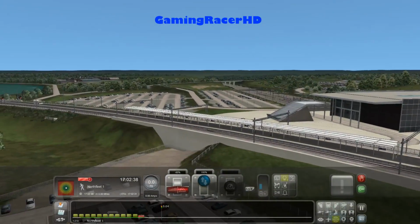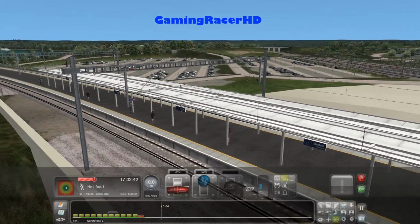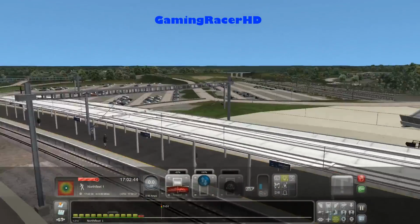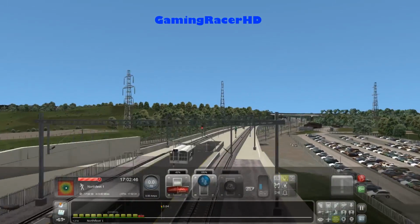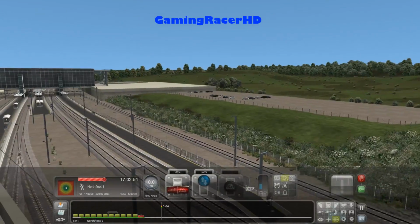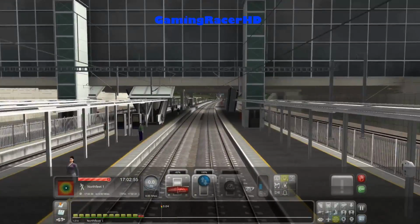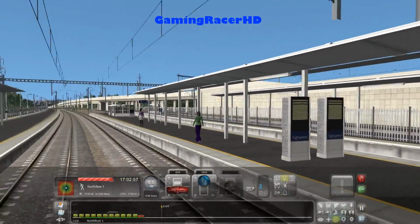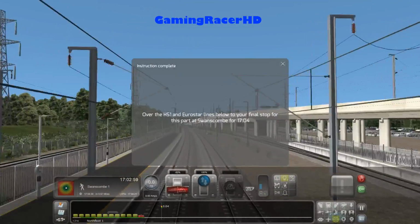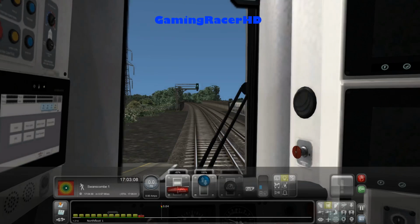So yeah, here's, wait, is this Ebbsfleet? Yeah, here it is. Ebbsfleet International Station. And obviously it continues towards Stratford International. We can go up to 140 miles per hour, and this is the lower platforms, which I believe the Eurostar goes through these tracks, I'm pretty sure. Over the HS1 and Eurostar lines below to your final stop for this part at Swanscombe at 1704.